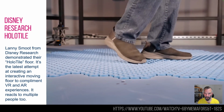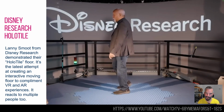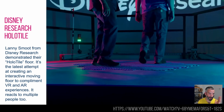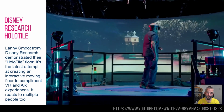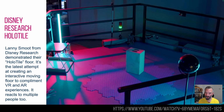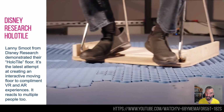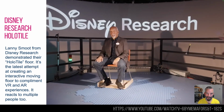a movable floor, so you can do AR and VR experiences whilst you feel like you're walking around inside them. This is a very coolly named Lanny Smoot demonstrating this. It can also recognize more than one person on it as well, so you can have different people doing things, and because they're motorized, they can move things about as well. Even a person. So here's Lanny moving about and larking about as though he's been moved around by magic.